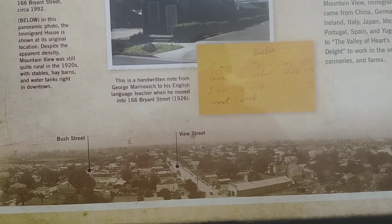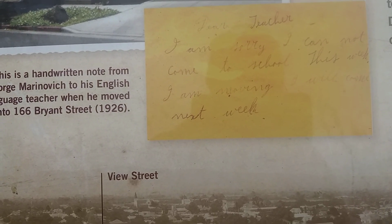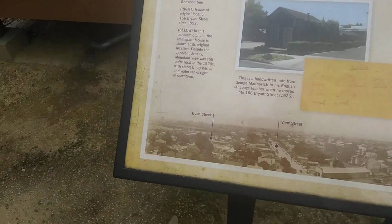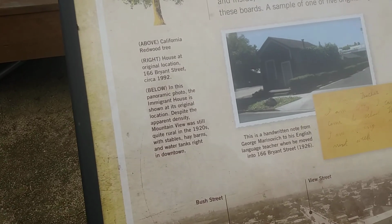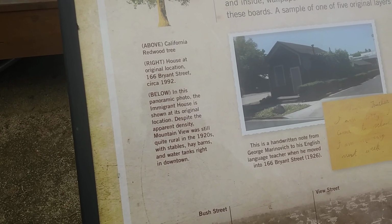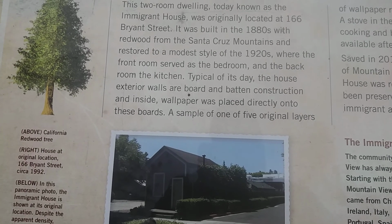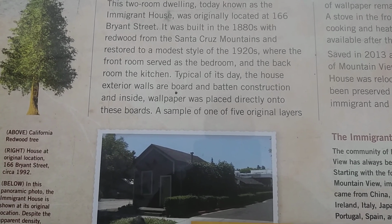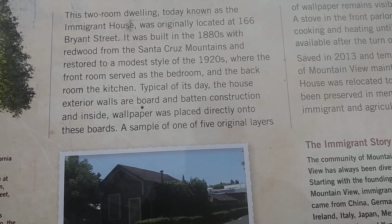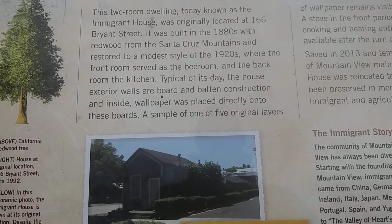But the note: dear teacher, I'm sorry I cannot come to school this week. I am moving. I will be coming back next week. So the original location, it moved here. But what year was it? It was located at 166 Bryce Street. It was built in the 1880s with redwood from the Santa Cruz Mountains and restored mostly in the style of the 1920s. So it kind of changed its shape over the years. And found over here, this is one of the oldest buildings in Mountain View. You don't find too much stuff surviving from the 18th century.